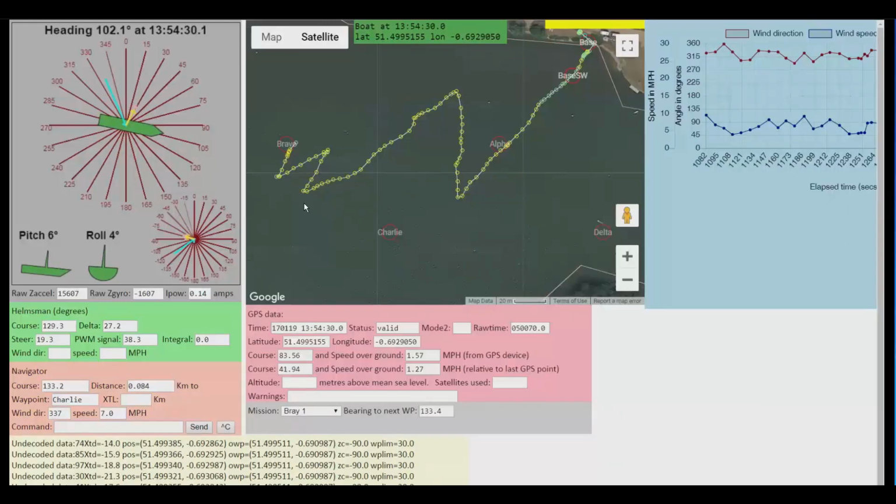So this half-width tack is caused by the wind shifting, making the boat think that it can abandon tacking and sail directly. This is despite the fact that the wind vane is smoothed. The signal from the wind vane goes through an exponential filter with a 10-second time constant. And the idea of that was to prevent this kind of thing, but it didn't quite work.